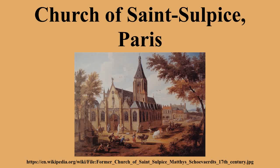Saint-Sulpice is a Roman Catholic church in Paris, France, on the east side of the Place Saint-Sulpice within the Rue Bonaparte, in the Luxembourg Quarter of the 6th arrondissement. At 113 meters long, 58 meters in width and 34 meters tall, it is only slightly smaller than Notre-Dame and thus the second largest church in the city.